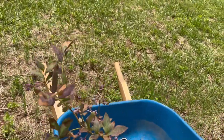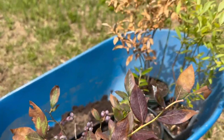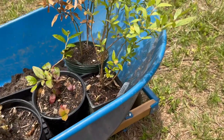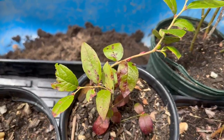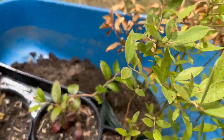So they all look to be having different issues, but who knows, it might be the same one. I'm not a blueberry expert. I've literally had these for a few years and they've been in these pots this entire time because we keep moving. So there's definitely some like leaf spot or like leaf rust or something going on with those.